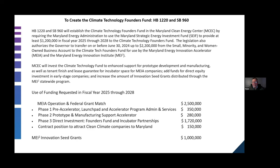And what we're doing there is the Maryland Clean Energy Center, which is, again, our parent company, will have a fund we call the Founders Fund, where companies that have gone through MIA that have friends, family, whoever investing in their company, we can match up to $100,000 in private investment.